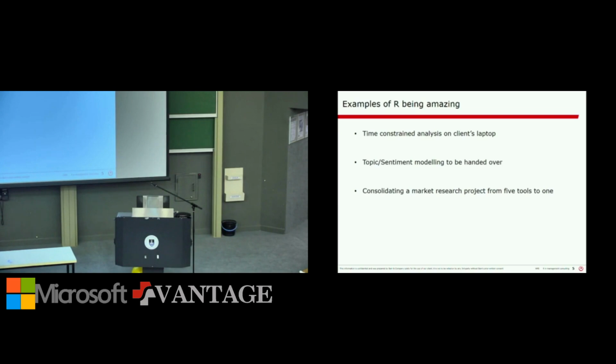R has just that nice balance of being able to do a serious deep learning neural network and package that up so it's simple enough to hand over to someone who's non-technical. So really super helpful in that case.